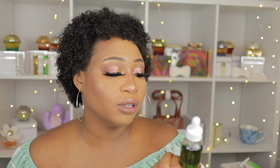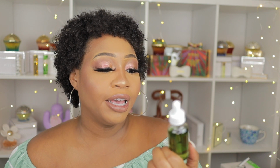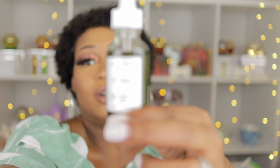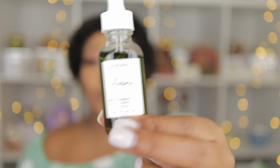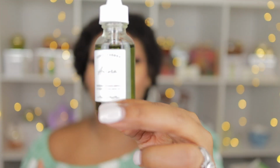So another product that I received in my BoxyCharm, I forget which BoxyCharm. This may have been my May or my April BoxyCharm, but it's the Earth Harbor Aurora Superfood Luminous Ampoule. It is a sea greens and cannabis sativa hemp oil. I don't want you guys to think, oh well, this is a serum. This is not a serum. This is definitely an oil. And I only use this at nighttime. I do not use this under my makeup because it is definitely an oil.